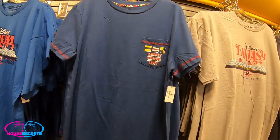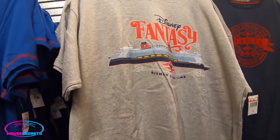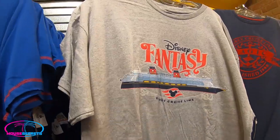That one's so cool. Here's another Disney Fantasy Cruise Ship specific shirt. Sports gray. It's only $8.99, and it's the Fantasy. How awesome is that?